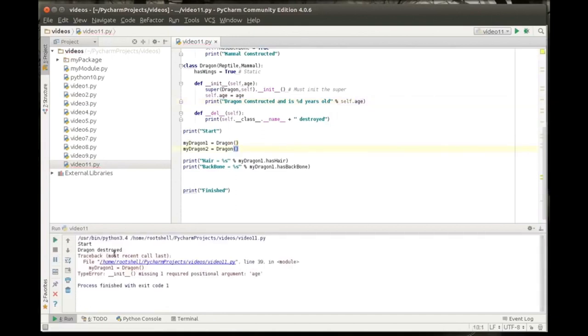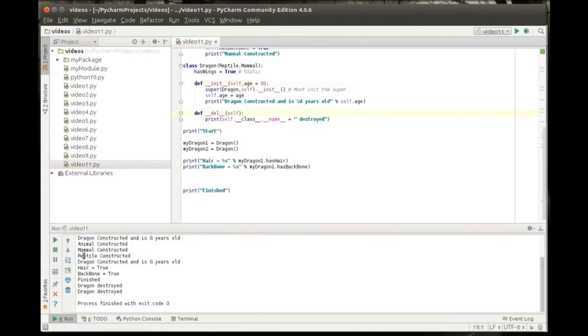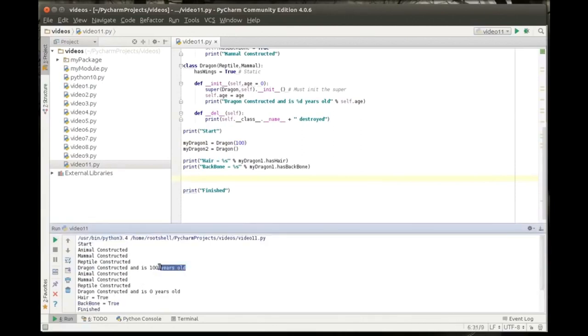And let's run this. It says missing one requirement. Oh, it's because we never initialized it. And that's because it's a mandatory parameter. If we were to say age equals 0, now we're setting the default value for that parameter, and it would run like this, and it would just say the dragon is constructed and is 0 years old. And if we add, you know, dragon one's now 100 years old, you'll see dragon is constructed and is 100 years old.